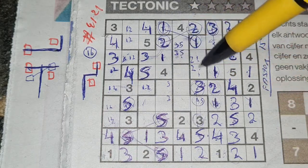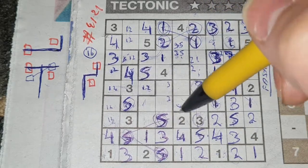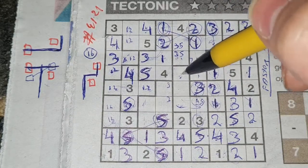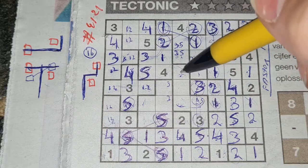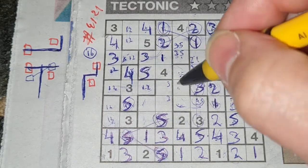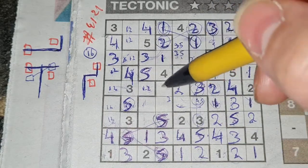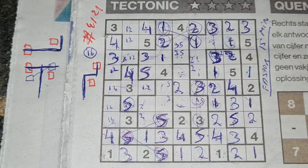Let me see. These two boxes can be a 2, but also that box cannot be a 2. We have a double 2 there. If I place a 2 here, I cannot fill any 2 in one of those two boxes. So the only place left for the 2 should be here. These two boxes can be a 2, so the 2 could be here, could be there.